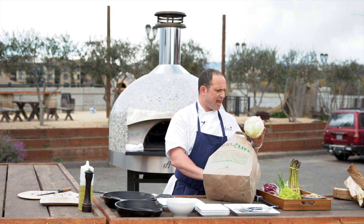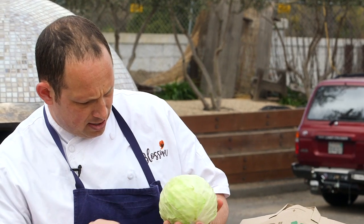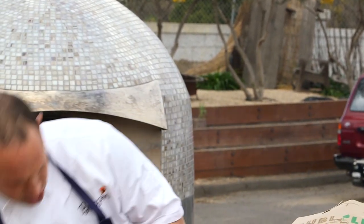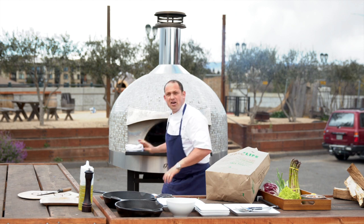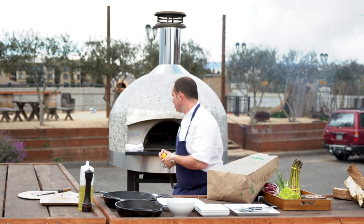We got ourselves a head of cabbage. Nice, beautiful green head of cabbage. Gonna peel out the not so nice outer leaves. Gonna put those in the trash. And this, we're just gonna put it in the oven. Nothing to it. Put it in the oven. I'll put a lemon next to it.